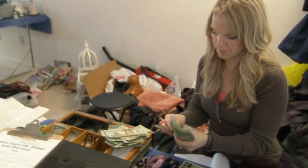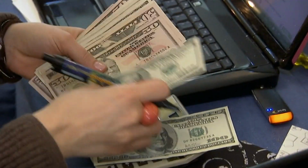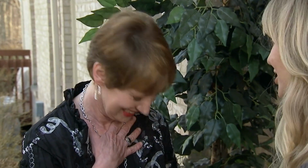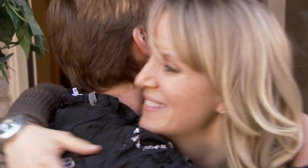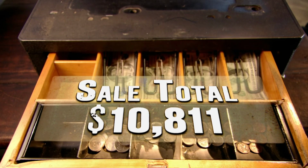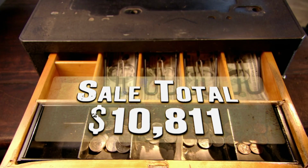It's winding down, so I'm gonna do the final tally and find out where we're at. We thought we were gonna do somewhere in the range of $5,000 to $6,000, but we exceeded what we thought we were gonna do. We did $10,811. You're happy with that? I'm really overwhelmed. Isn't that great? That's fantastic. Thanks, Barb. I'm tired, I'm not gonna lie. It's been a long week getting ready for this sale, but most importantly, Barb is ecstatic.